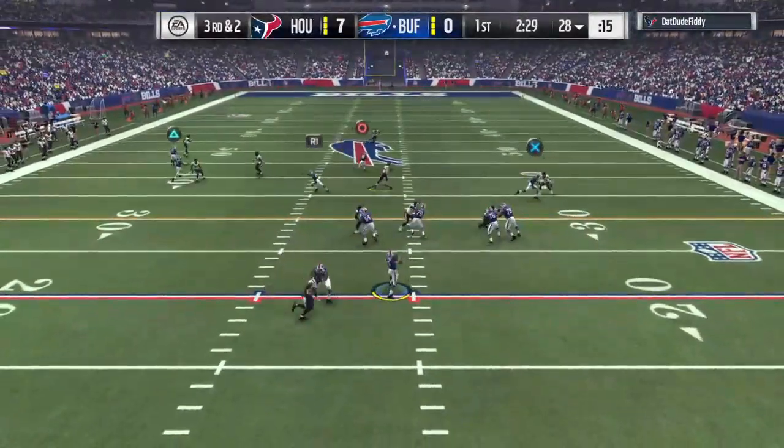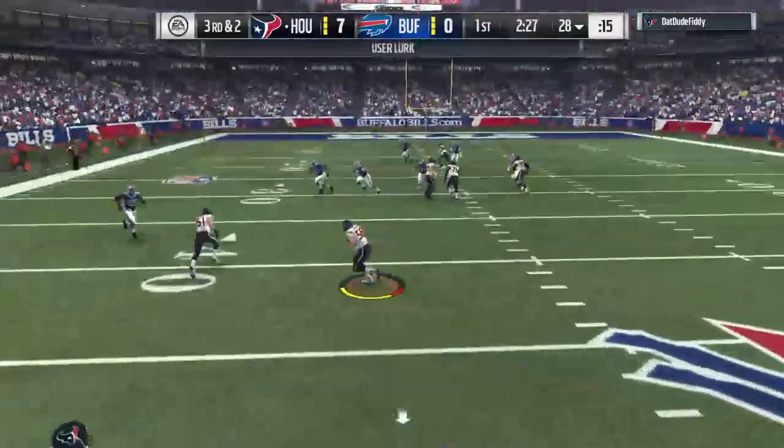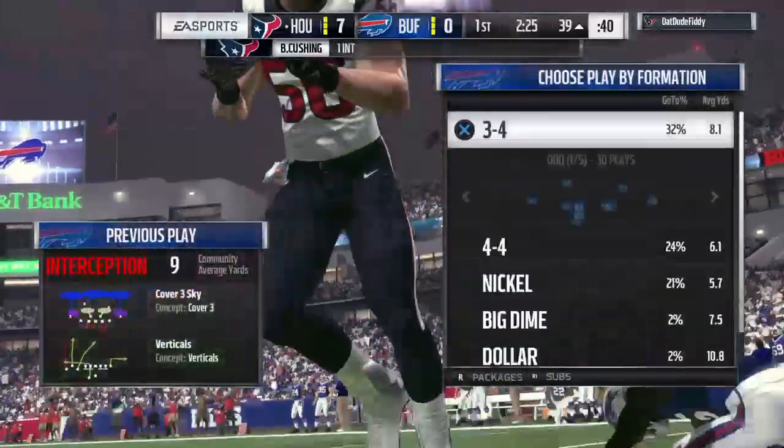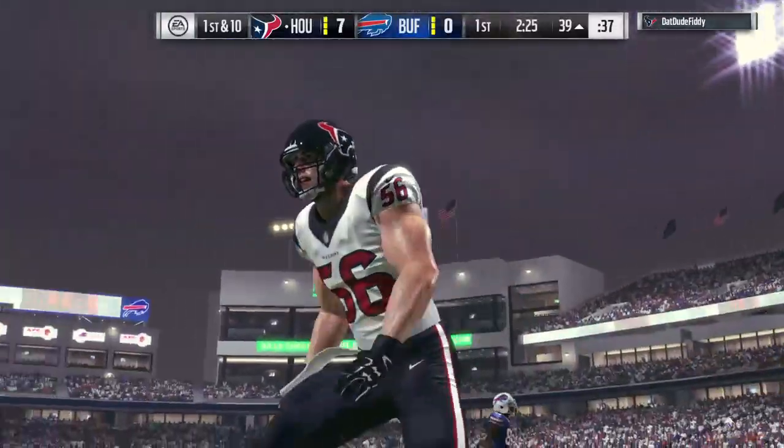Third and 2, now Taylor. He rifles one that's intercepted. Picked off by the linebacker, Brian Cushing. And his guys are going to take over at the 39-yard line.